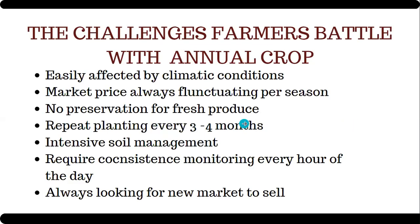Now let's look at the challenges farmers battle with annual crops. They are easily affected by climatic conditions. Remember when we talk about climate change? Climate change is affecting sunlight, rainfall, water, and pest control. But with these challenges, tree crops are stronger. They can withstand climatic effects and more sun. That's why you plant them. For some time, you will not even give them water, and they will still survive. So they are not easily affected by climate change.